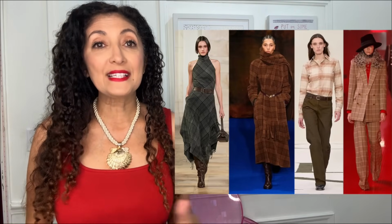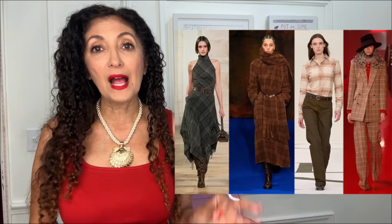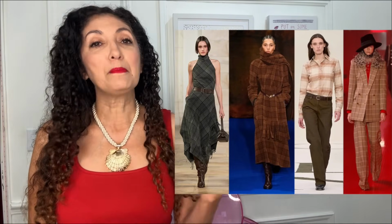So if you have pinstripes, if you have plaid, it's always in style for fall, but it is absolutely a trend this season, and we're seeing it in everything from coats to skirts to accessories. It's everywhere. So plaid is a key look. Break out your plaid pieces this season. They will look like you just bought them, even if you're recycling them, which we are all going to do.